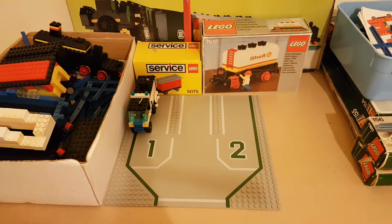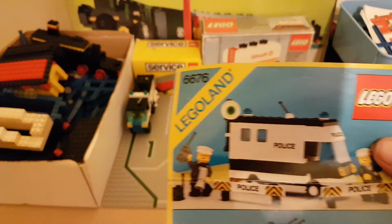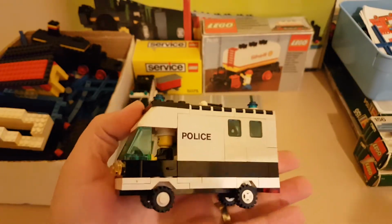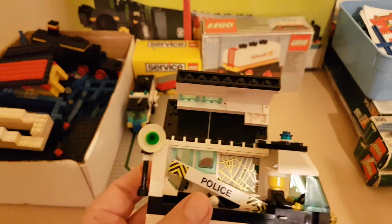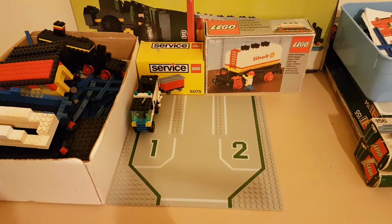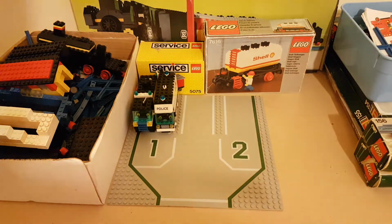There's another police one. This one looks a bit newer. 6676. Again, the instructions. This one still has all the stickers intact. This one's missing a few bits and pieces by the look of it. But if you want to see any more details, oh no, they're inside, sorry. I didn't realise they're inside. Yeah, if you leave it in the comments, I don't mind going into a bit more detail, or showing them a bit more.